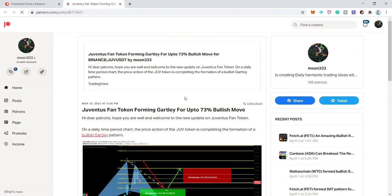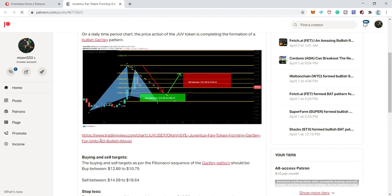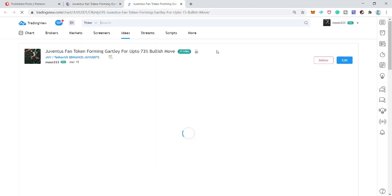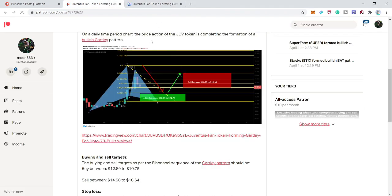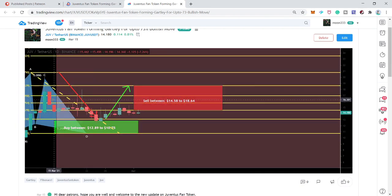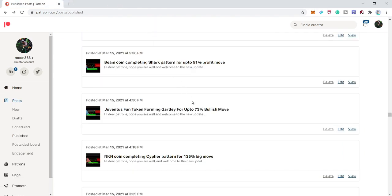the Juventus token, and this is a link for the chart. And this was the formation of the bullish Carly pattern. It was completing the final leg, and you can see that as predicted, it moved in this buying zone and moved to the upside and hit the sell zone. And now we have 24 successful trades with 2 unsuccessful trades so far at the mid of March.